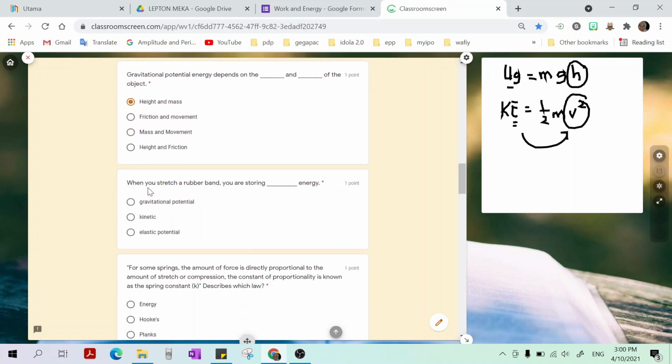Okay, next question. When you stretch a rubber band, you are storing which one? Gravitational, kinetic, elastic potential energy. The answer will be, okay, so here rubber band. A rubber band is an elastic material. So when we stretch a rubber band, stretch here refers to the stretching value.